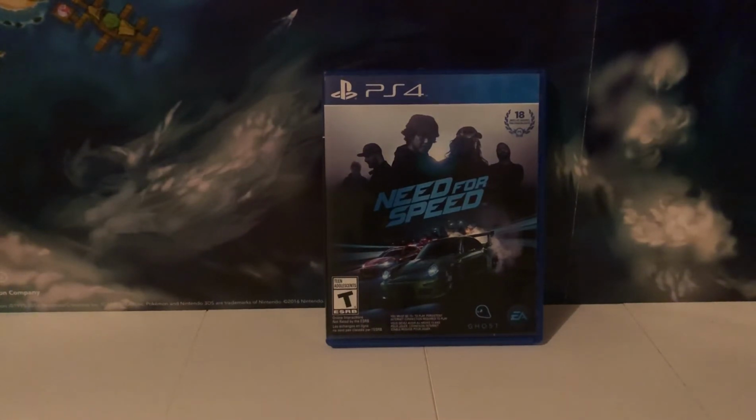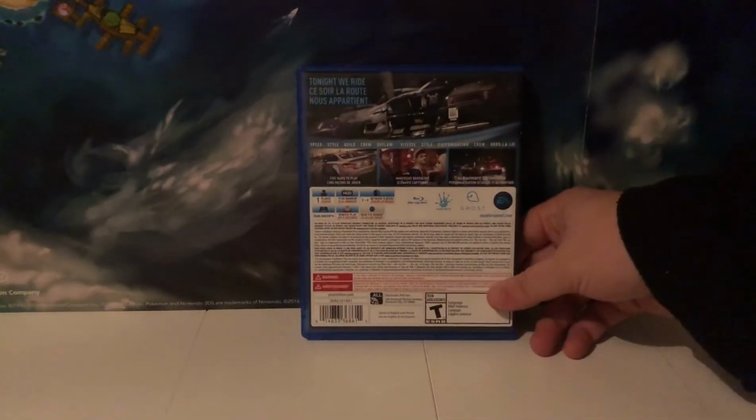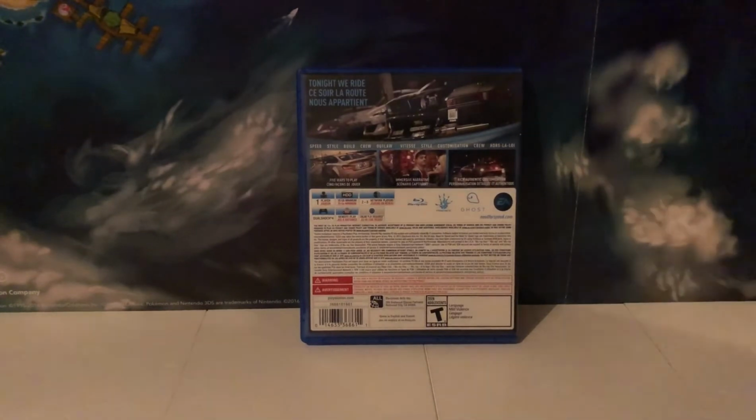Anyway, on to this one, Need for Speed. Being a fan of the Need for Speed games for a while, since the PS1 games, the original that came out, I loved it, and I loved the full motion video cinematics they had of the cars back then in the PS1 version.